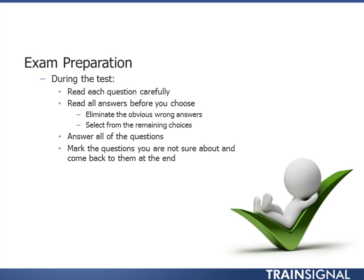Eliminate the ones that are obviously wrong. If you look at the four choices, and it's not always four choices, but let's say you have a question with four choices, and you see two of the answers are just ridiculous. You're like, those aren't right. Well, then obviously you've made your life a lot easier because you're now narrowing the answer. Even if you're unsure, you've now narrowed it down to a 50-50 guess, because there's only two remaining choices. So eliminate the ones that are wrong and then select from the remaining.